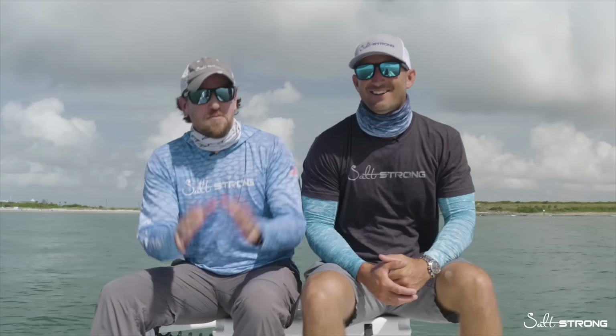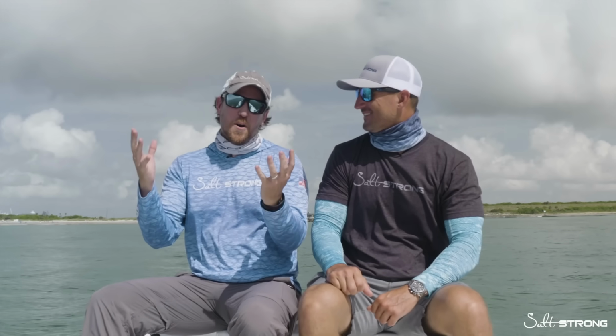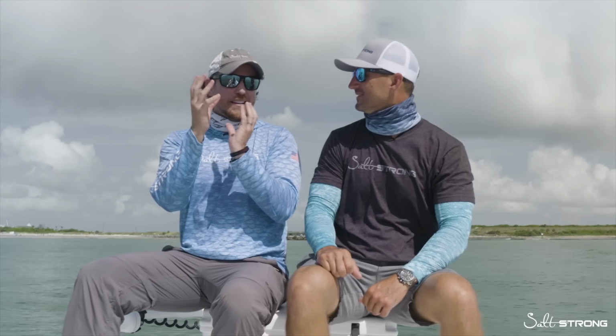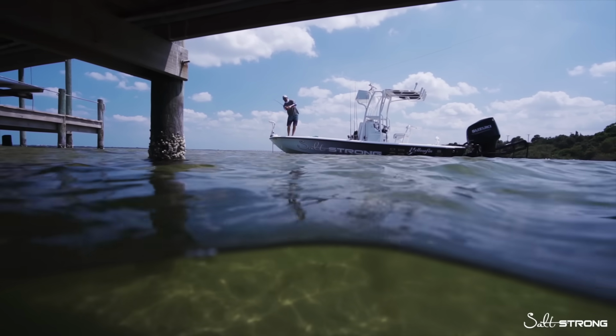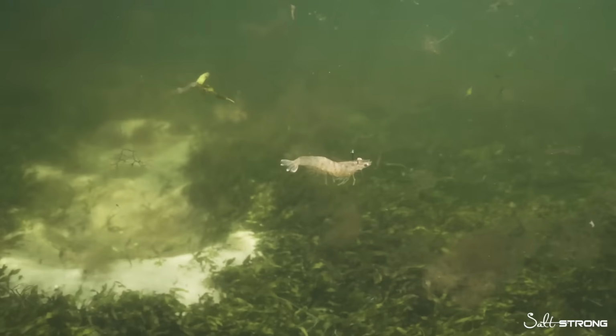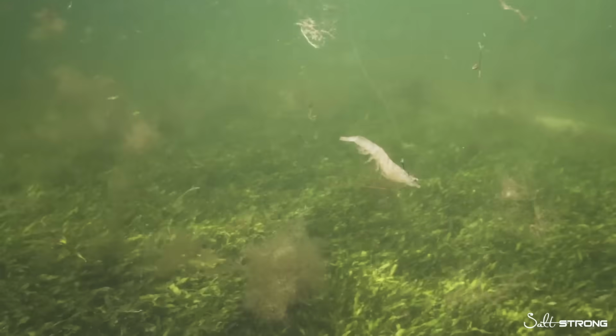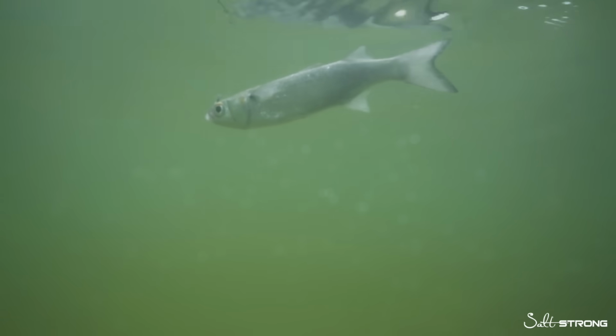All right, it is finally complete. After 1 year of underwater investigation on what live bait actually looks like, depending on if you're in a boat like we are, if you're fishing from shore, if you're fishing with pinfish, croaker, shrimp. How many different baits do you guys go through? You name it. Just about every bait you could use inshore. Like so many hours underwater.